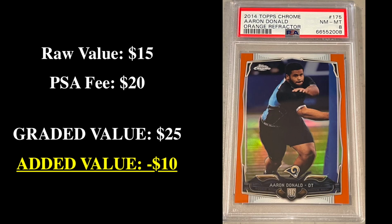The Aaron Donald is actually a loss, and it's unfortunate because this is a rookie. I sort of hold on to a lot of nicer Aaron Donald rookies. Would have loved this to be a 9 or a 10, but looking at it here, you can see it is a little off center. Essentially a $10 loss from having sent it in.